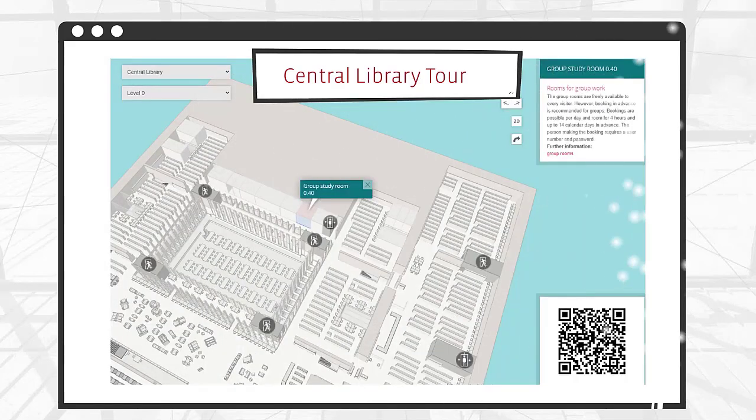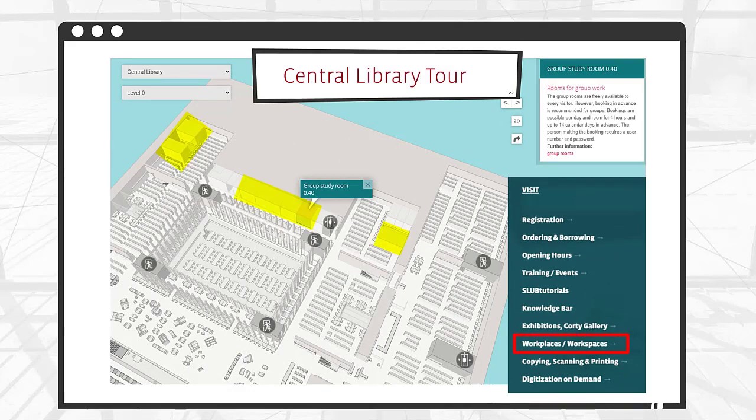For joint project work, you can book a group study room on our website using your SLUB login. Doing so is free of charge. These group rooms are also equipped with different technical equipment. A description of what equipment is available where can be found on our website.